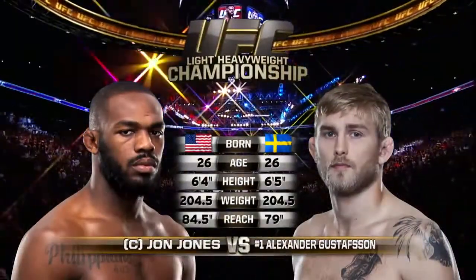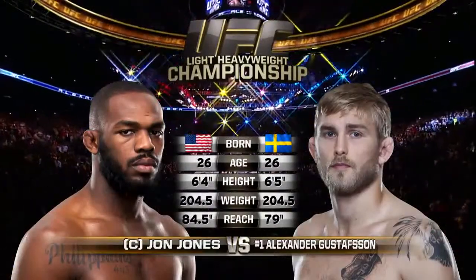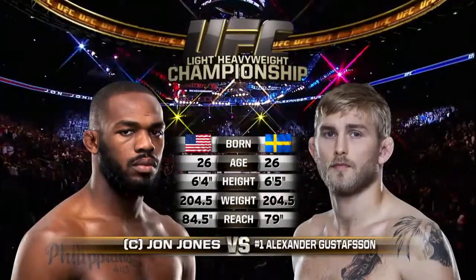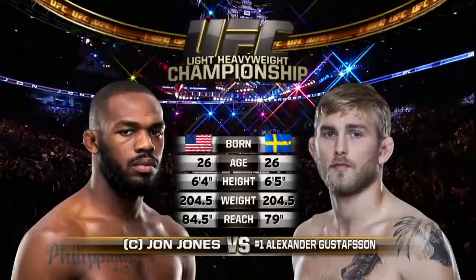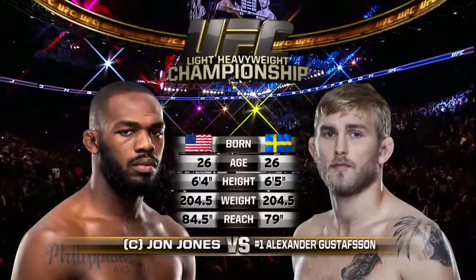The tape for this, our main event of the evening. Both men, as Joe said, are 26. Gustafsson is 6'5", Jones is 6'4", but John Jones will still have the reach advantage with that 84.5-inch reach. With the official introductions, Bruce Buffer.